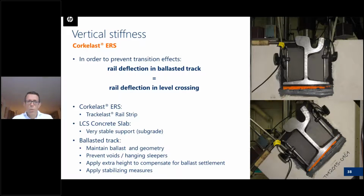Some railway companies recommend to start a level crossing directly after installation with a kind of extra height, an overheight, to compensate for future ballast settlement. So a few millimeters of overheight will level out in the first months of operation to come to a leveled position of the ballast track compared to the level crossing.